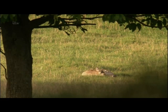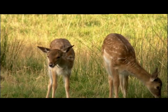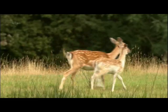Single fawns are born in June and early July. Their mothers will leave them hidden for the first month, returning only to feed them until they are big enough to follow the herd.